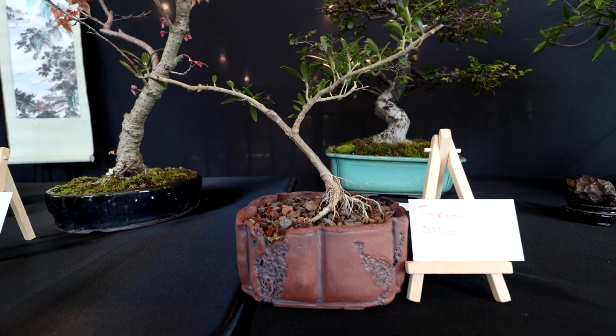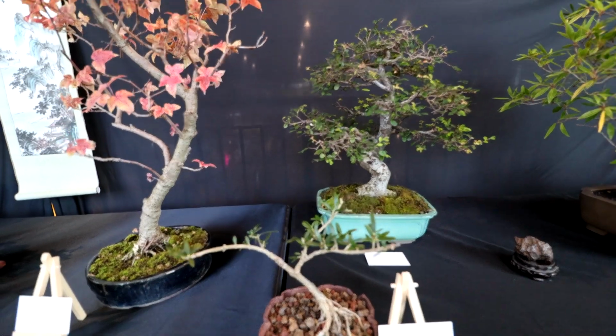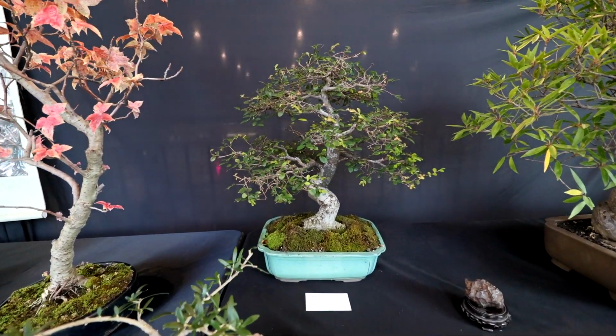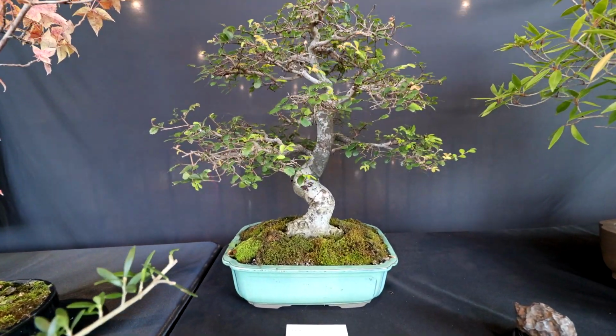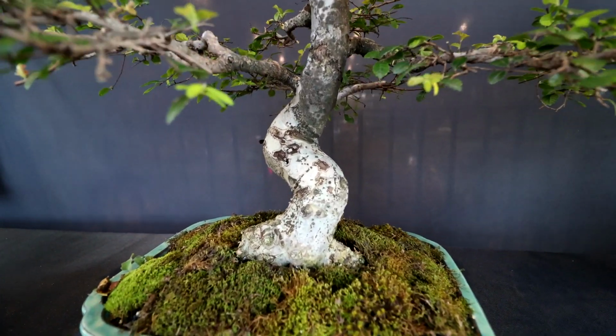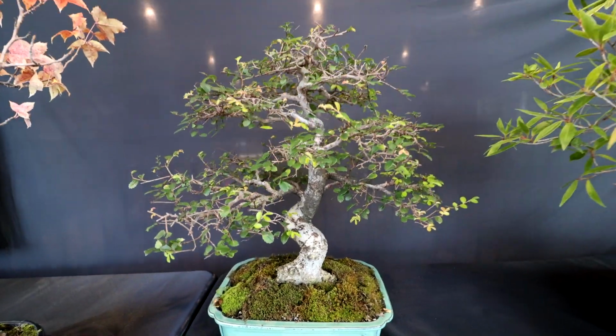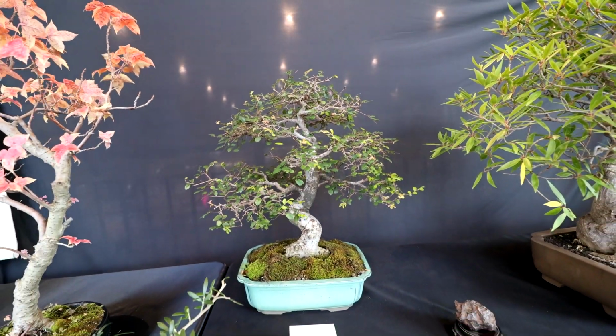Here is a Japanese olive tree. Very cool pot. Spreading branches. And behind that is a Chinese elm. Getting some really nice bark on it. Nice branch structure. That's looking good.